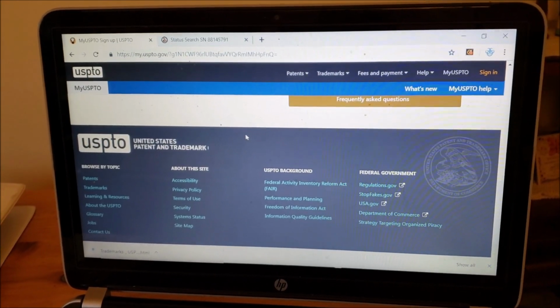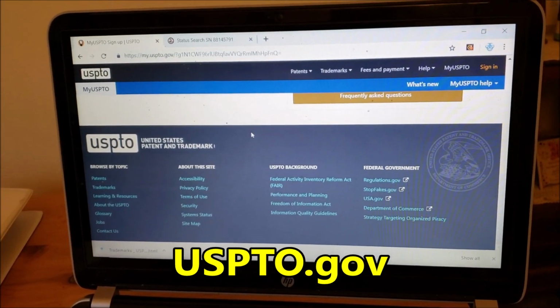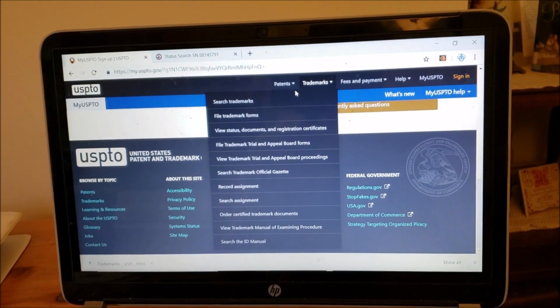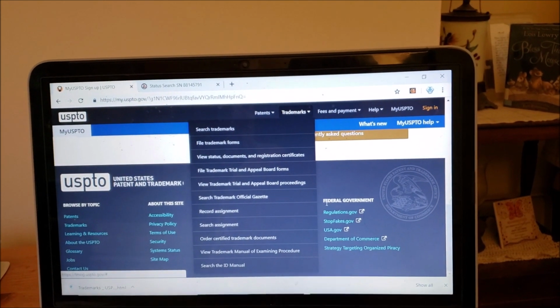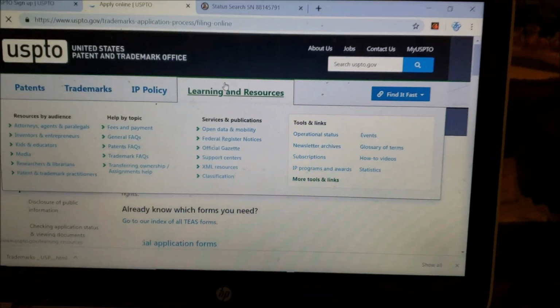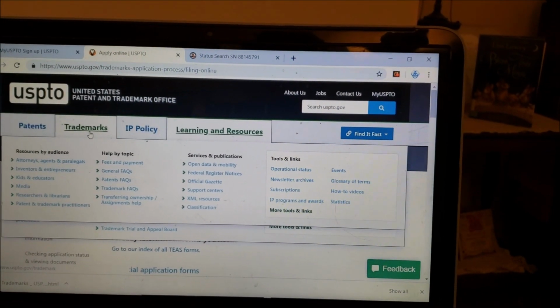So I just want to show you on the computer where you can look at this. And this is the United States Patent and Trademark Office, USPTO.gov. And this is where they do patents and trademarks. They also have the fees and the payments listed here. But under trademarks, there's a lot of information that you can search for. And if you look down here, you can see there's a filed trademark form. So this is where your trademark information can be done.